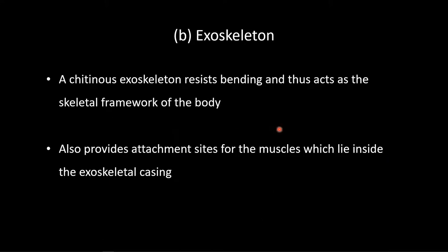Okay, the chitinous exoskeleton resists bending and thus acts as a skeletal framework of the body. It also provides attachment sites for the muscles which lie inside the exoskeletal casing.